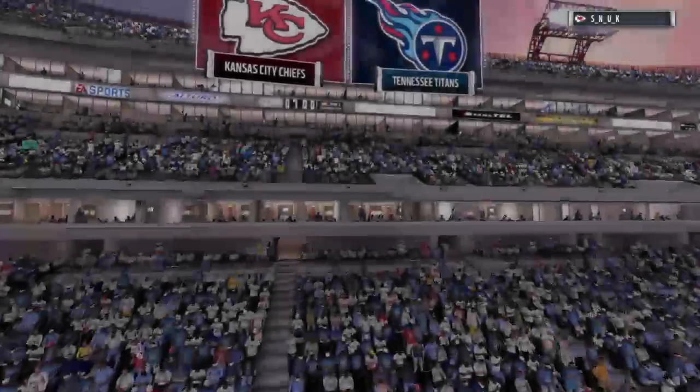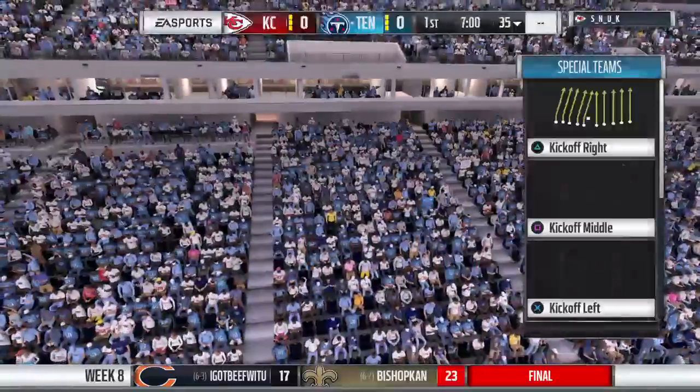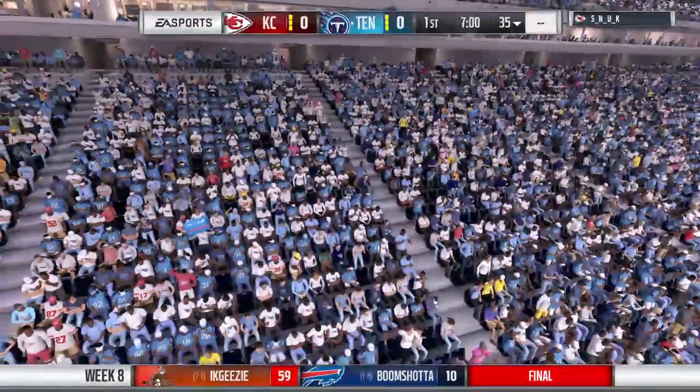Matchup features two quarterbacks who will be trying. Chiefs going up against the Titans. On the call here tonight, let's send it out to our guys in the booth.